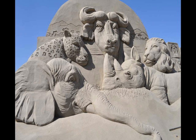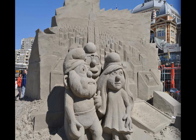The festival happens every year, so check the dates, and if you get a chance, like I said, they're on display for a month or so afterwards. So, if you get a chance, it's awesome to go and see the abilities. Makes you want to go sculpt something out on the sand. But have a look at some of these sand sculptures and how wonderful they are.